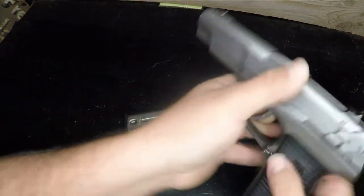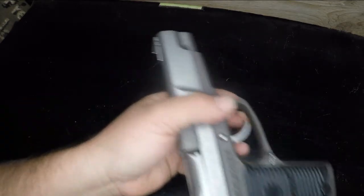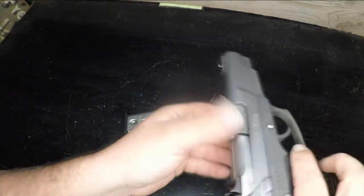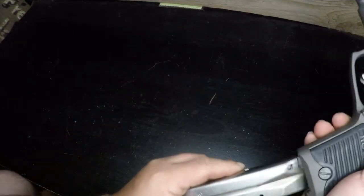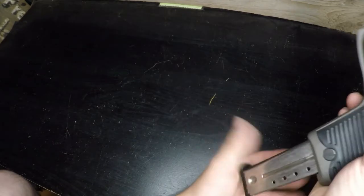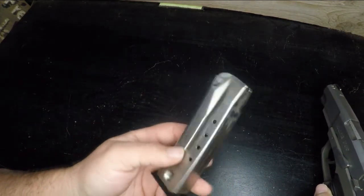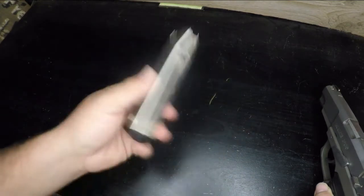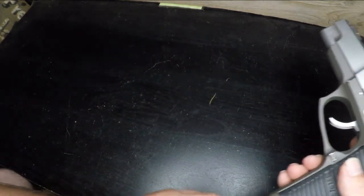Now, it also has an ambi mag release. The mag release is a little strange, because unlike most handguns that we see today, where it's a button, you have to actually push these forward to get the mag to release. And as you see, it does drop free with the magazine. And I believe, what are these? 13, 12. I'll put on the screen what capacity these magazines are. But, you know, they're out there.